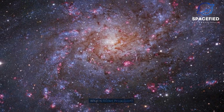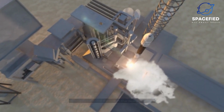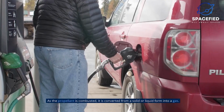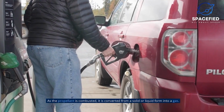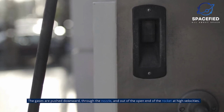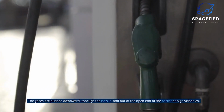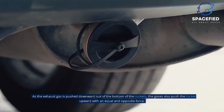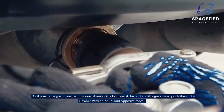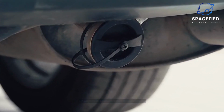What is rocket propulsion? Rocket propulsion is the system that powers a rocket. Modern rockets work by igniting a propellant. As the propellant is combusted, it is converted from a solid or liquid form into a gas. The gases are pushed downward, through the nozzle, and out of the open end of the rocket at high velocities. As the exhaust gas is pushed downward out of the bottom of the rockets, the gases also push the rocket upward with an equal and opposite force.